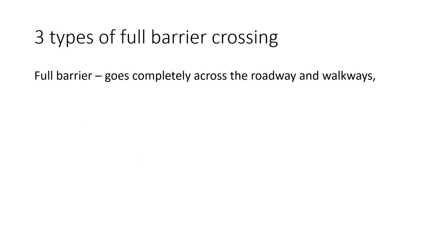So there are probably three key types of full barrier crossing. The full barrier goes across the roadway and any adjacent walkways. Quite often the barrier will have what's called a skirt, a series of bars hanging down that join the barrier down to the roadway. The skirt is only really needed if there's frequently animals using the road, or it's an area where there are lots of children, but in fact it generally gets provided because it's easier to provide than it is to argue about not providing it.